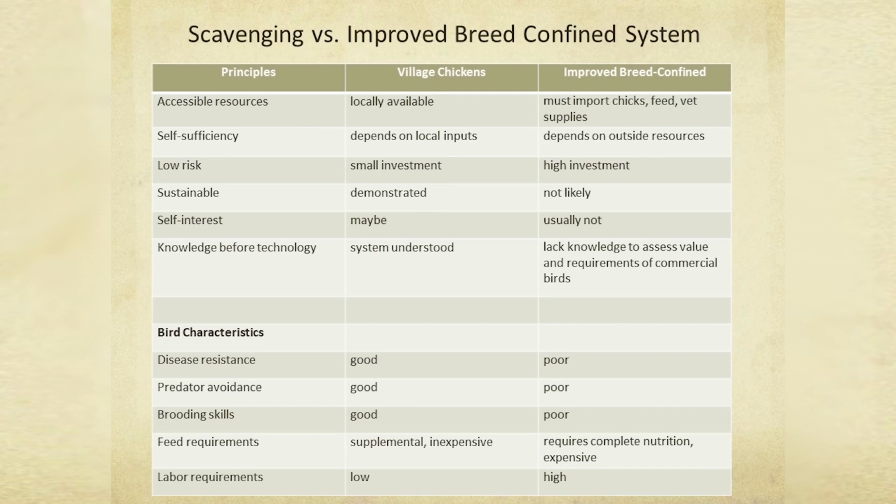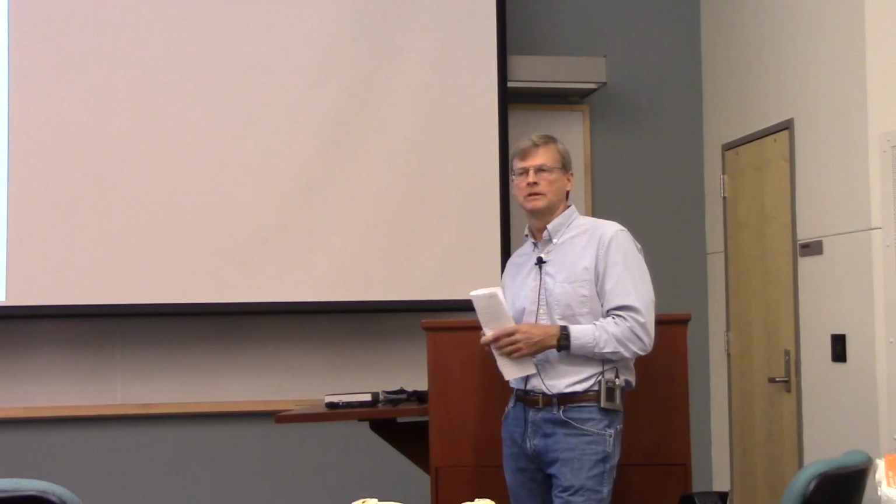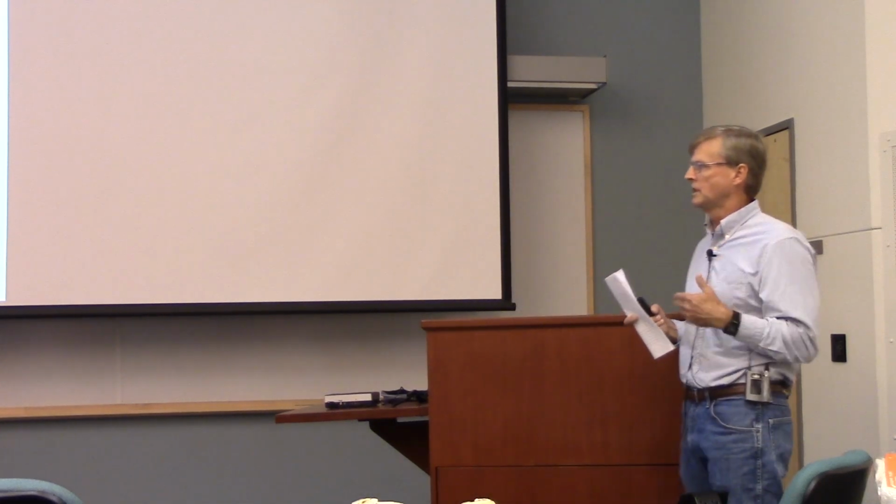So they have a sense to run and hide. Brooding skills. Well, commercial birds very often won't have any brooding skills left anymore. They're not going to be very good at raising their own eggs. So if you're in a system where you want to be self-reliant and you're relying on the hens to brood the eggs and brood the chicks, local birds are going to do a better job of it.